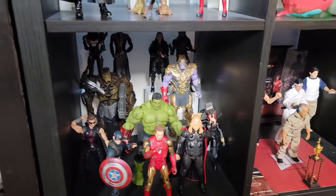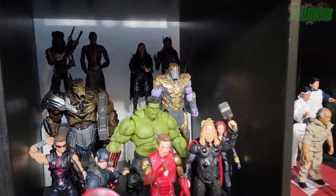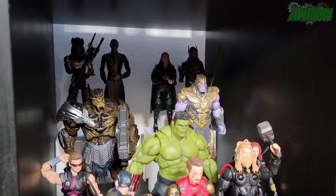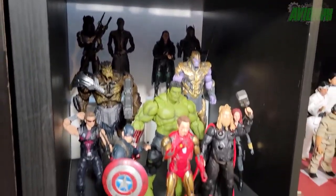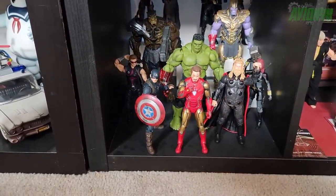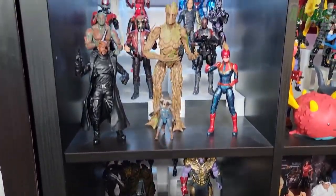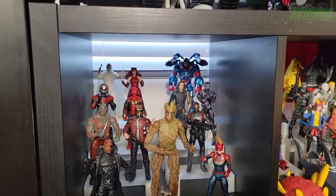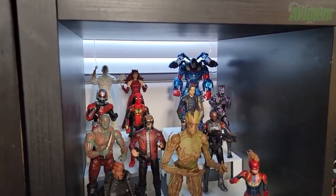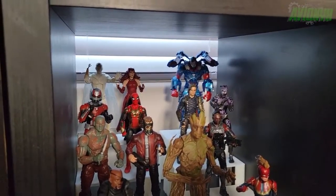Moving over here, the Avengers section. Now, the Thanos and the Children of Thanos, they are sharing a cubicle. But yeah, I got the original six Avengers right there, the front. And then above them, more of the Avengers. Now, I don't have every single Avenger. I still need, you know, Guardians of the Galaxy, Gamora. But pretty much, oh, and my Doctor Strange.